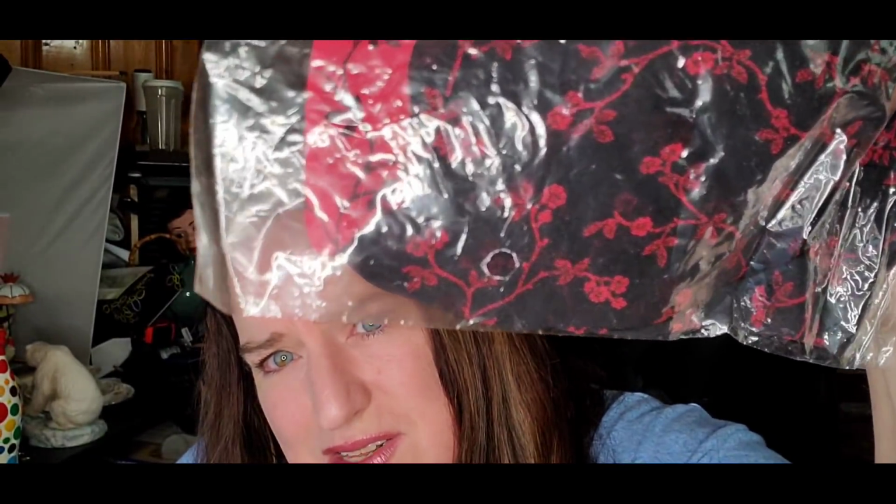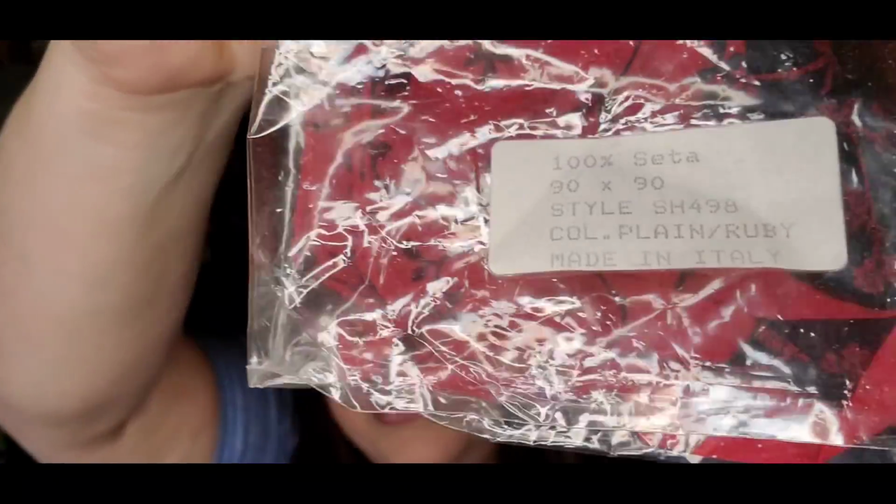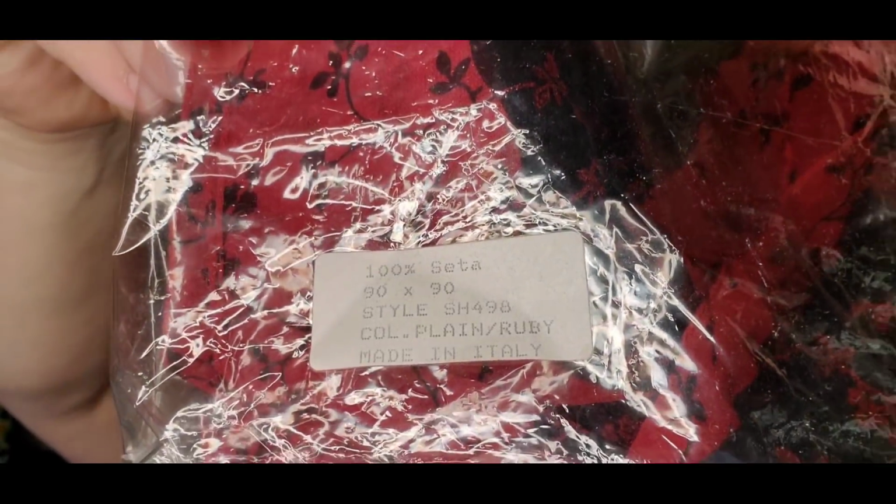Up next, and I almost freaked out because I couldn't find this. This is another scarf. I'm not going to take it out of here. It is 100% silk. This is by Laura Ashley. I paid less than $1. This was in a scarf lot, still in the bag, and it sold for $25 plus shipping. The buyer's $31.51 all in.